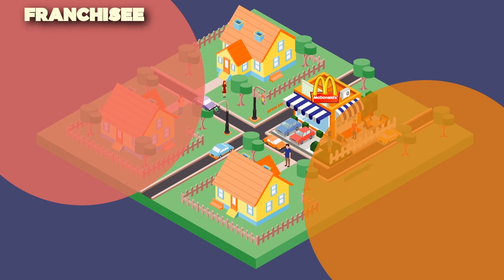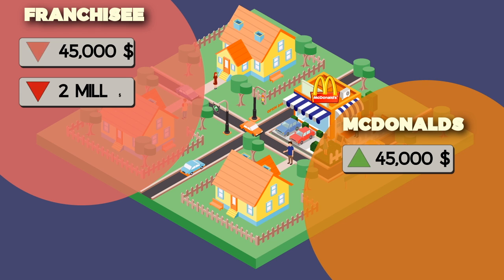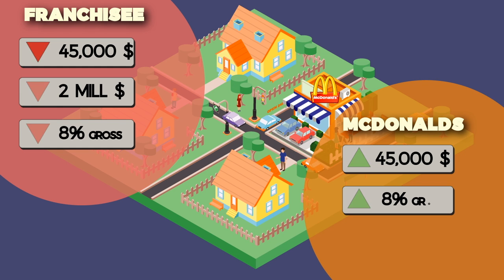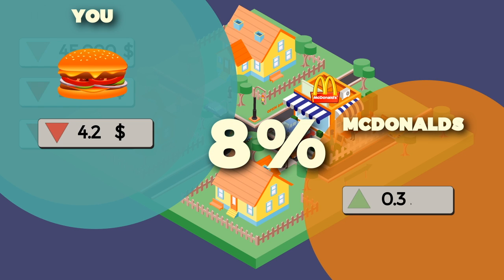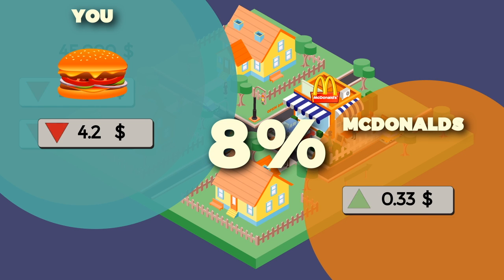To secure a franchise license, the franchisee pays an initial fee of $45,000, and apart from that, $1 million to $2.5 million of total investment is needed to open a new McDonald's restaurant. And the franchisee has to pay McDonald's 8% of its monthly gross sales. That means when you buy a Big Mac burger in the United States, which costs around $4.2, 8% of it, that is 33 cents, goes to the actual McDonald's company.